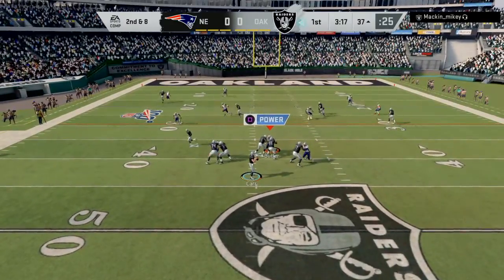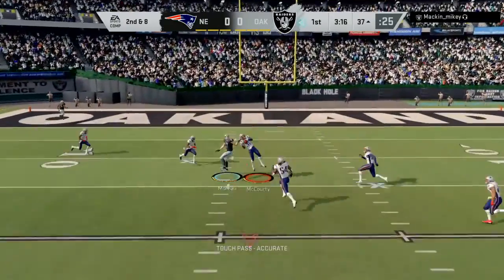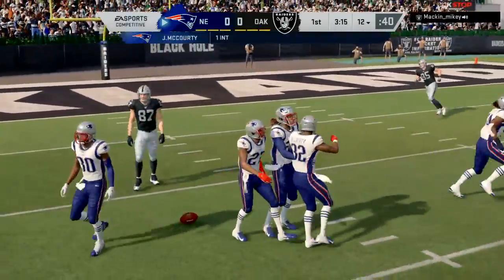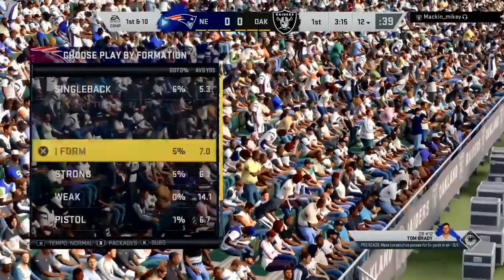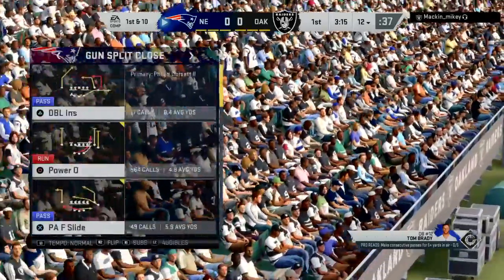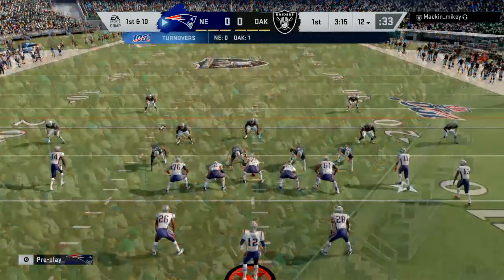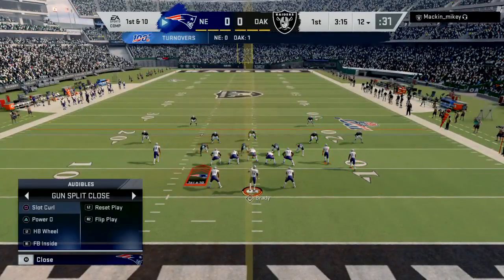Throwing on 2nd and 8. Carr. Into a double team, and it's intercepted. Picked off by Jason McCourty. And a big turnover there as his guys will get the football back. Certainly not how they envisioned ending their opening drive here in the first quarter.